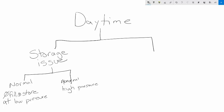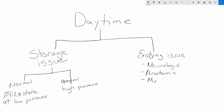When looking at emptying issues, these can be broken into neurological issues, in which the bladder does not cause the musculature to contract appropriately; anatomical issues, in which the urine is unable to leave the bladder; muscular issues, in which the musculature is insufficient to cause emptying of the bladder; and functional, which is the most common.